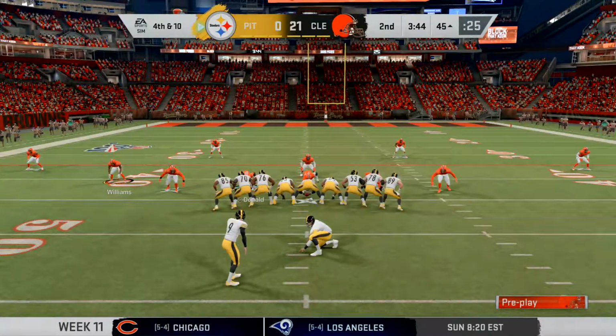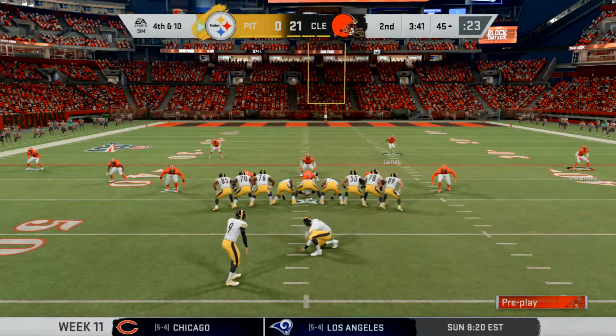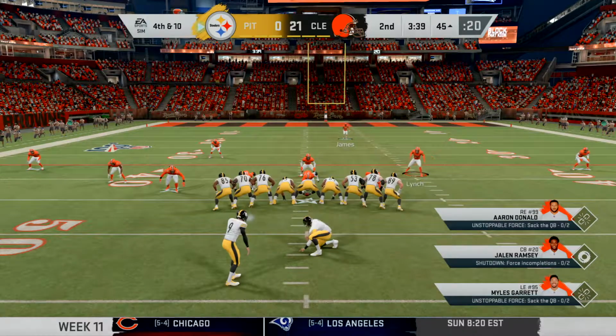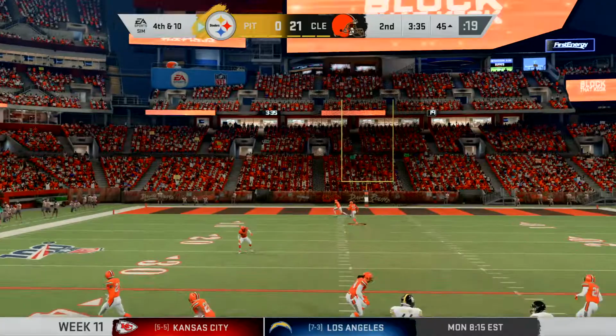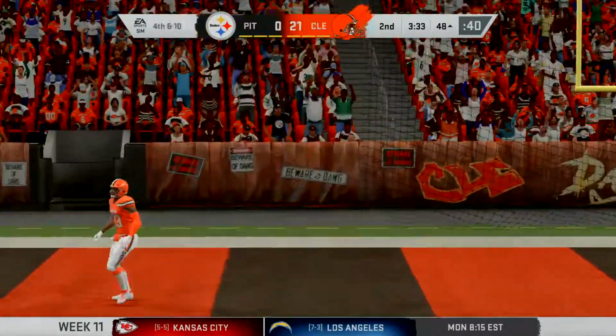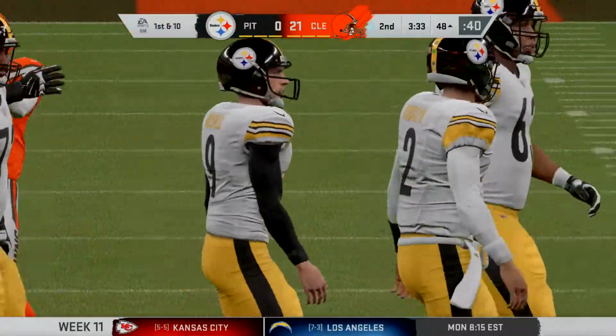So on trots the field goal unit, and wow, this is going to be a challenge here. This will approach NFL record territory. It's a 62-yard attempt. And this one will not get there. It's off to the left anyway.